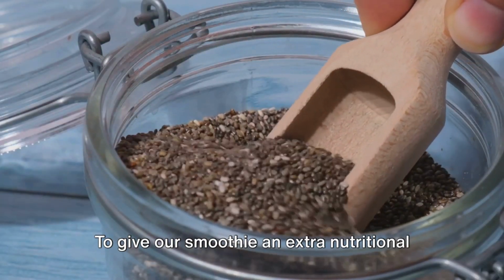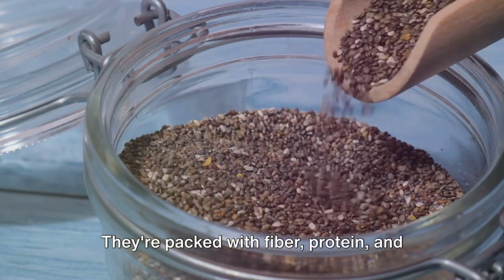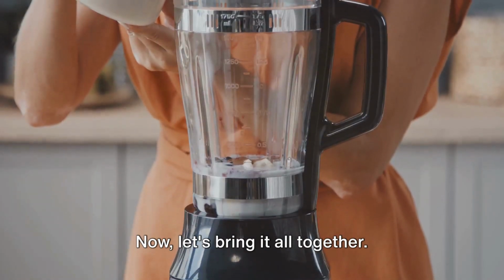To give our smoothie an extra nutritional boost, we're adding a spoonful of chia seeds. They're packed with fiber, protein, and omega-3 fatty acids, all good things for your gut health.